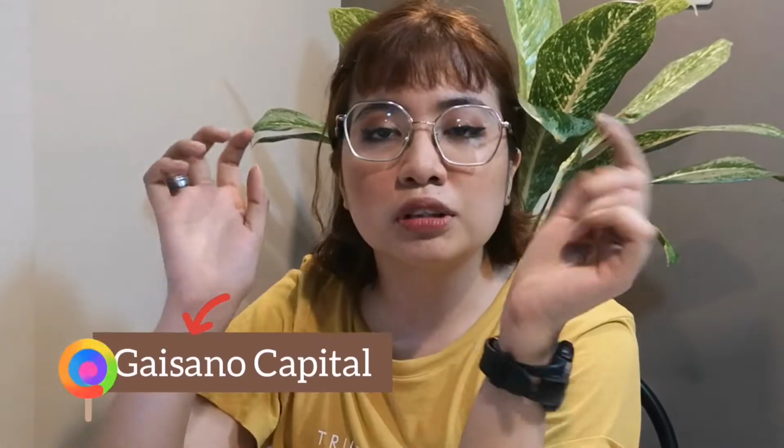You can get your birth certificates at your local PSA office. Here in Cebu, we have one in Gaisano Colon. I'll put the link to the location of the PSA here in Cebu. And then second is the Senomar.